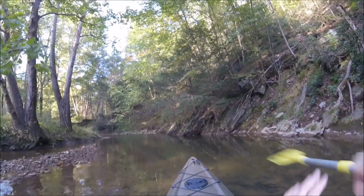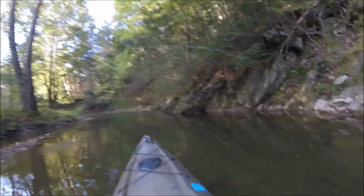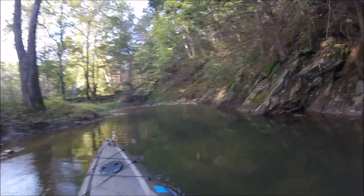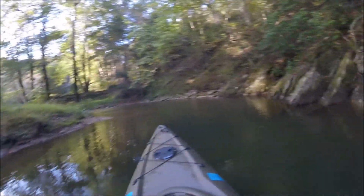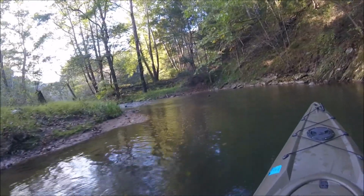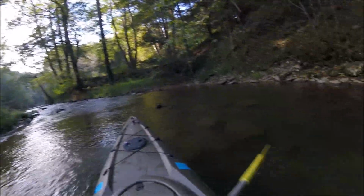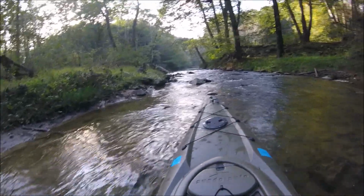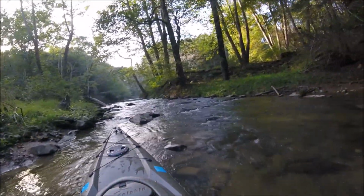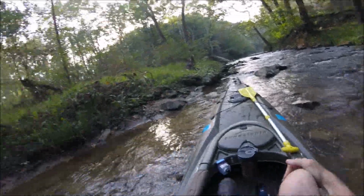I pulled some nice smallmouth out of back here. Now, I gotta remember, I got my rods sticking up behind me too. That adds to the challenge. All right. Hang on everybody, we've come this far. We're portaging and we're going to put back in right up there. So give me a minute and we'll get back to it.